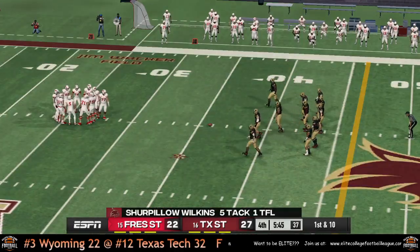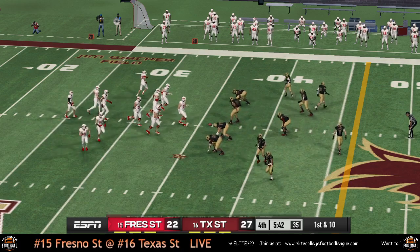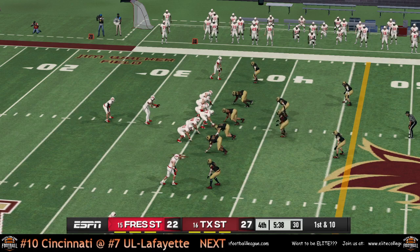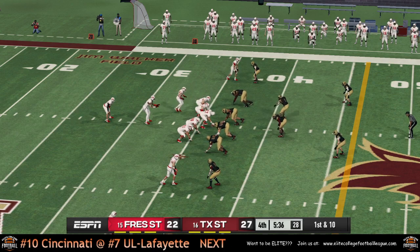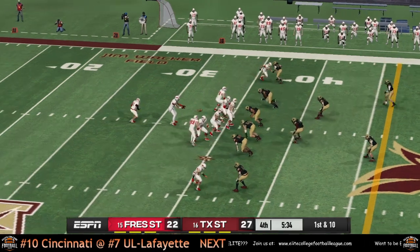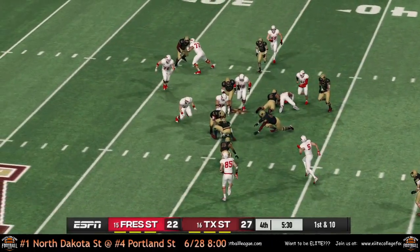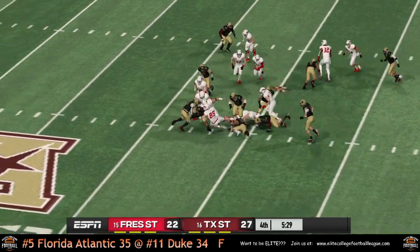First and 10. Do it again. Wilkins with his snap tackle. Man in motion again. Passing it this time. No, he's going to drop it and run. He fumbles the ball. Texas State picks it up.